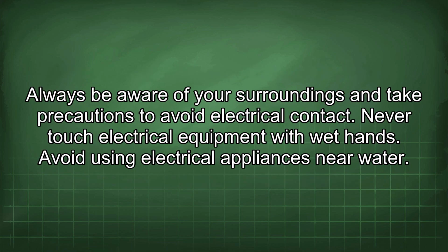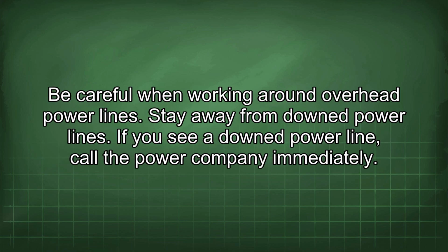Always be aware of your surroundings and take precautions to avoid electrical contact. Never touch electrical equipment with wet hands. Avoid using electrical appliances near water. Be careful when working around overhead power lines. Stay away from downed power lines. If you see a downed power line, call the power company immediately.